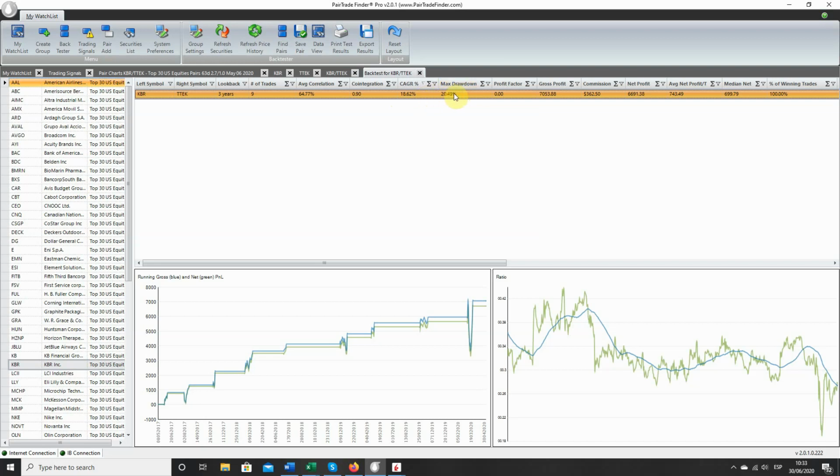The max drawdown was about the same, 20.5%. Gross profit over 7,000, average net profit of trade of 743.49, and most importantly, 100% winning trades. You can see the equity curve here, bottom left to top right. Lots of trades came good very quickly, and 100% of them were winners.